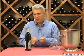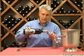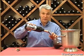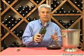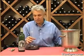It's a little bit less price-wise, but it's an equally refined and expressive California Cabernet. Like the Napa Valley wine, it's 100% Cabernet Sauvignon.